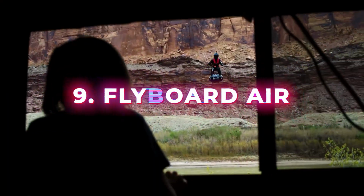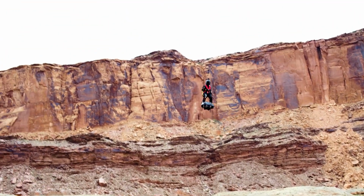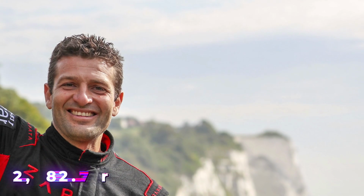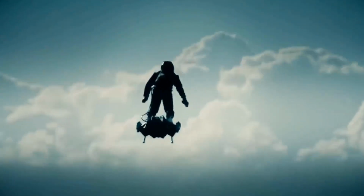Number 9. The FLYBOARD Air. A FLYBOARD Air is just a jetpack or hoverboard propelled by a gas turbine. It was developed by French watercraft racer and Zapata Racing founder Franky Zapata. At 2,252.4 meters, it established a Guinness World Record for the longest hoverboard flight in April 2016.